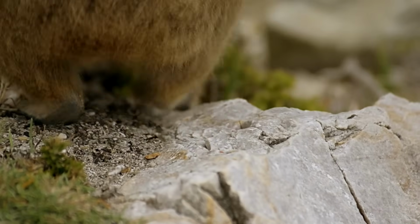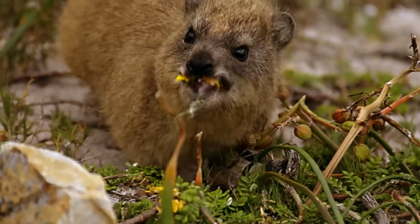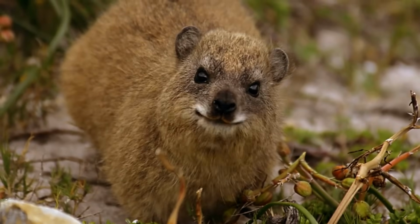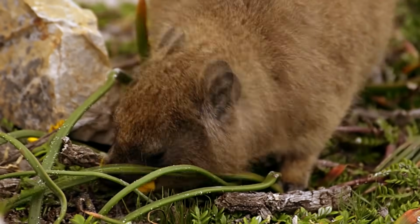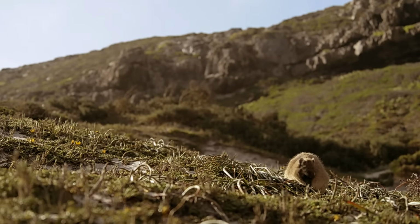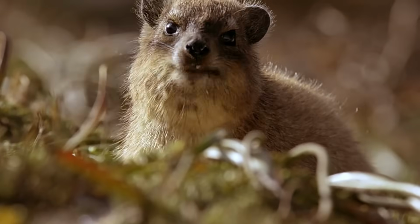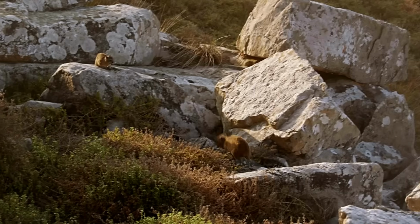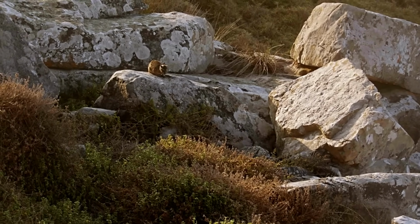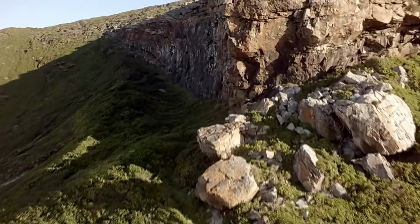At the foot of the rocks lie their grazing grounds. This is where they feed on flowers, grasses, and lichens. They only spend about an hour each day foraging. But it's a wary 60 minutes. Foraging and eating are dangerous times. Distracted and separated from their usual cover, they become ideal prey for aerial predators.